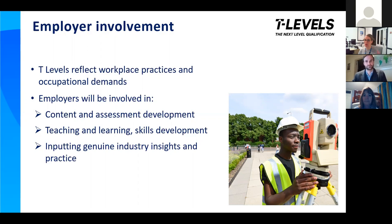Alex, I was just going to take this opportunity because we've got a couple of questions that have already come up about how employers are involved in the T-levels programme. And I just thought, before we go into the specifics about the T-levels that we offer at the college, it might be a good time to answer those questions. So one question is around how would a student get a work placement as part of their T-levels course?